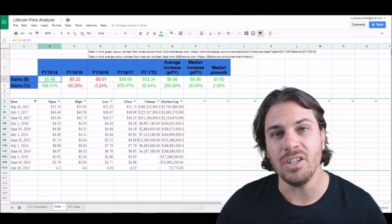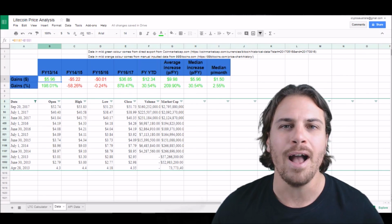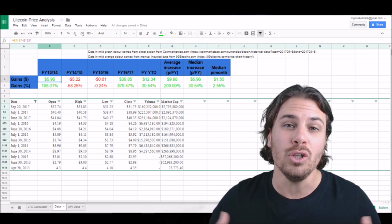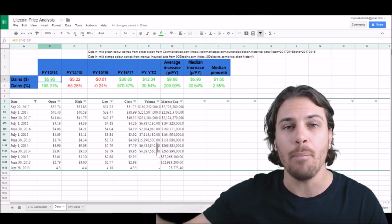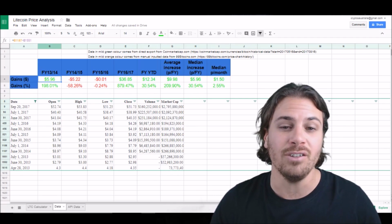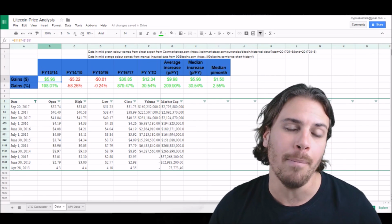The average really just gives us an indication because we don't want to use an average for our calculations, because unfortunately averages take in the outliers where you might have random events where you have a very high price and a very low price, and we don't want those outliers. So what I've done is I've calculated the median increase on a per year and a per month basis.